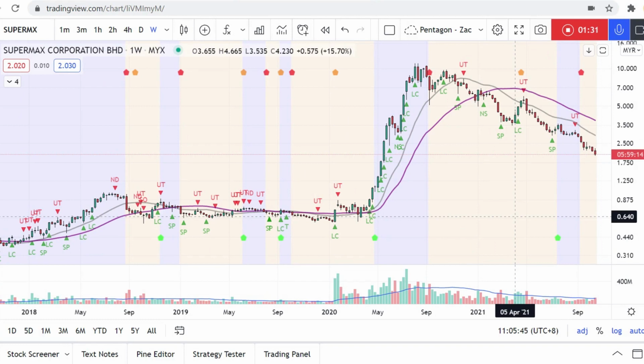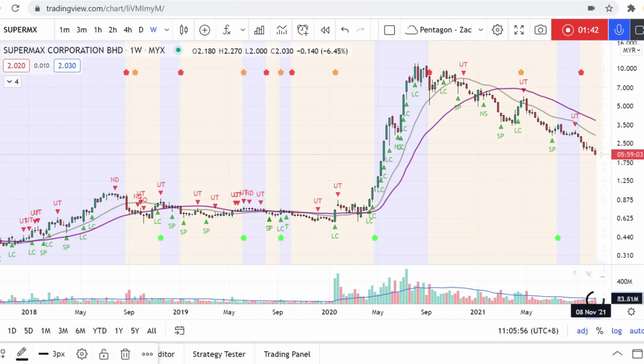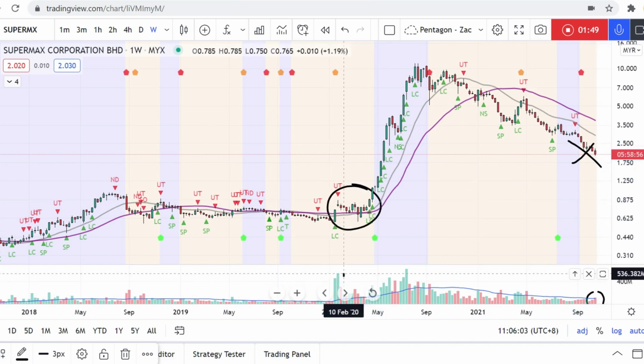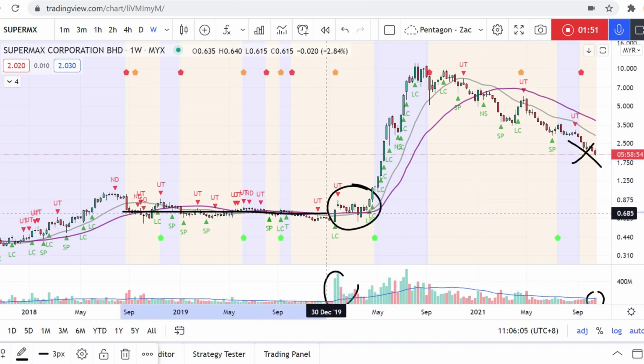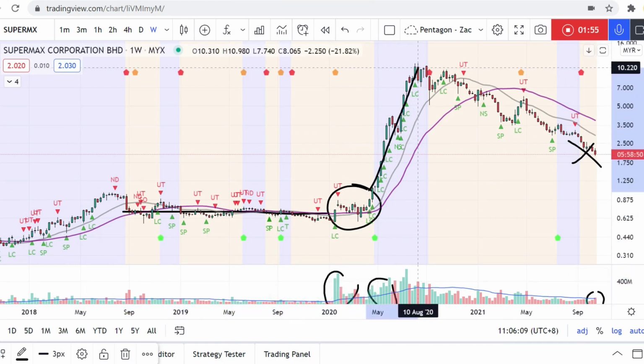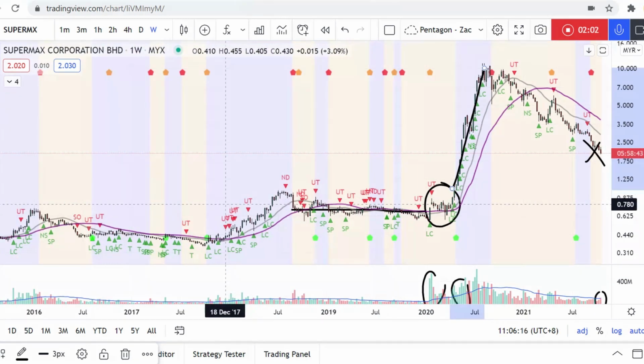So if I look into this weekly chart for Supermax, of course, today, by the time I'm doing this video, is Friday, so it hasn't closed yet, but you can see an obvious one. Actually, this is not considered climactic volume. A good climactic volume should come like this, where it changed the trend from accumulation, and here's another one, increasing volume, and they go into the uptrend.